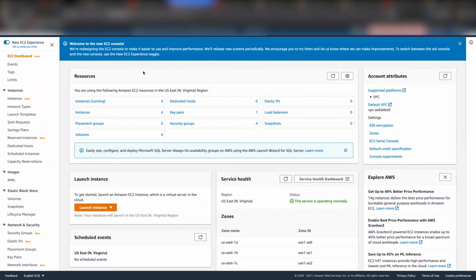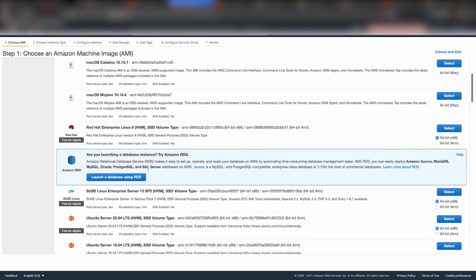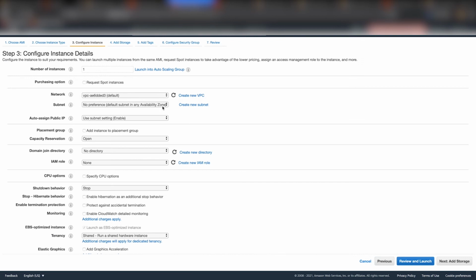Let's start by creating a new Windows EC2 instance as part of our demo. We're going to use the EC2 instance launch wizard to create our new instance, and we're going to use the Windows Server 2019 base AMI. As part of our configuration of the instance, we're going to leave most of these settings as default, but we are going to specify an instance role, which is a managed instance role that was created by the CloudFormation templates that I used to set up this environment.